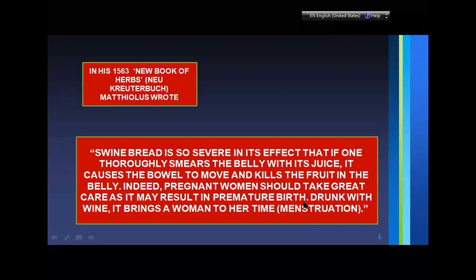And immediately the menstruation starts. So it is good for establishing and re-establishing the menstruations.